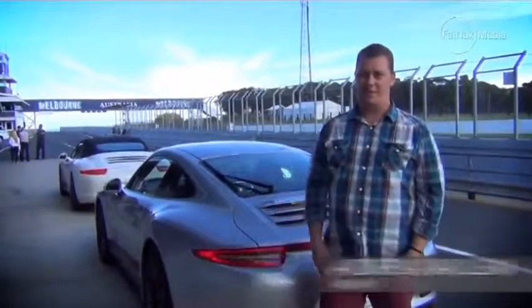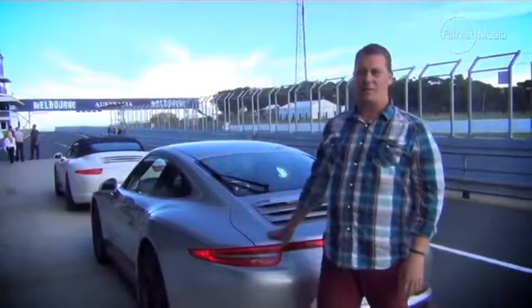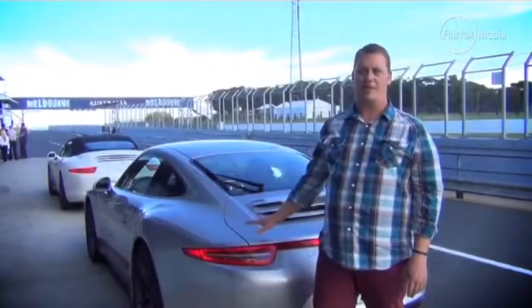What do you say when your partner asks you, does my bum look big in this? You shake your head and disagree, right? Not if they were driving this, the latest 911 Carrera 4S.